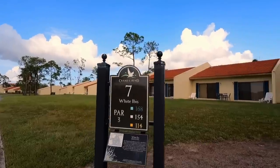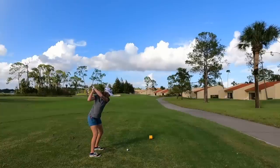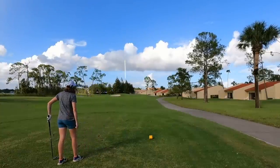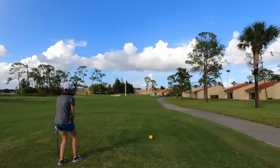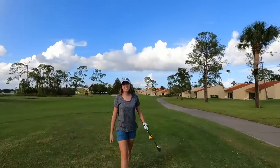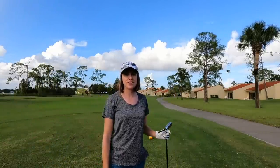All right, the next hole is a par 3, 114 yards. I think I'm going to go with an 8-iron. Oh, go. Oh man, that thing carried forever. Got caught up in the wind though. Well, you haven't hit a wedge yet, right? There you go. I brought out my McGregor wedge. See? I meant to do it.